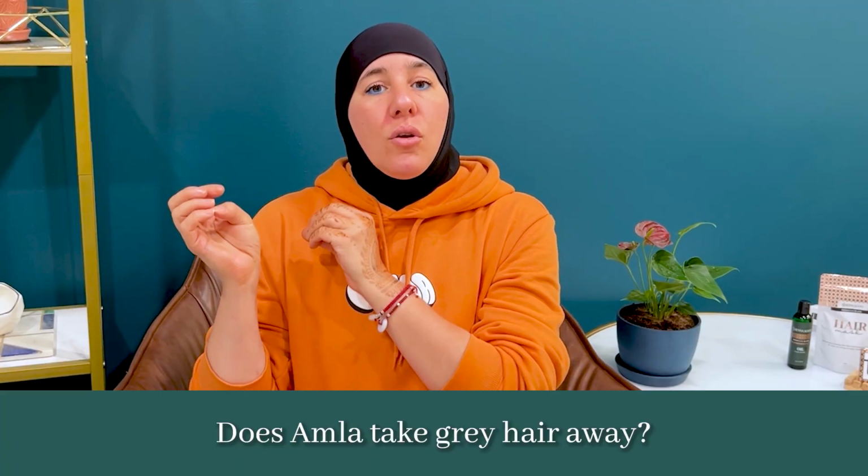Next question, does Amla take away gray hair? In my experience, I haven't seen Amla do that. It does kind of impart an ashy tone, so it can give the hair a bit of an ashy tone with repeated uses, but it doesn't take grays away. It's not strong enough and it's not permanent. It doesn't really darken the same way maybe Brahmi or Bring Rash can darken and reduce grays and kind of keep those at bay.